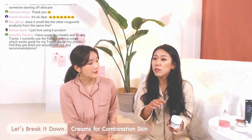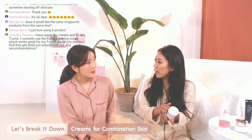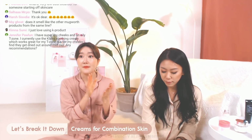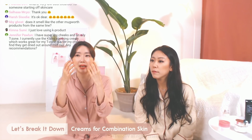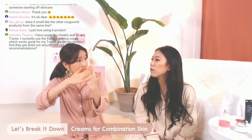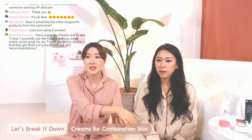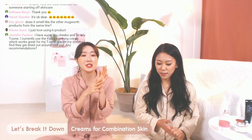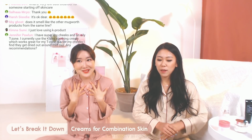So yeah, you can use this cream both in the morning and at night. Yeah, definitely, because it does contain natural vitamins. Sometimes if you use a vitamin C serum during the daytime, it can make your skin a little bit more sensitive to the sunlight, but you don't have to worry about it with this one. But you do, of course, have to wear sunscreen. But yeah, so we're gonna move on to the next one, which is one of my favorite products.